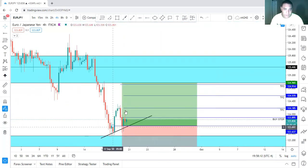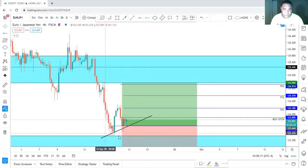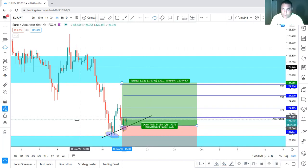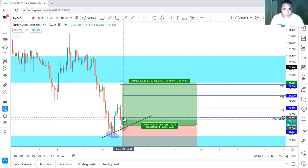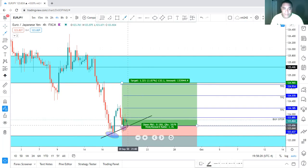As the first touch, price came back down. We now have two touches on the trend line. And so I have a buy stop here, to ride it all the way up. I mean, not a buy stop, a buy limit. Oh, I have a buy stop here.